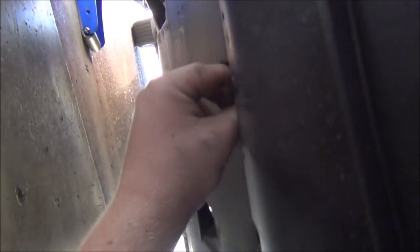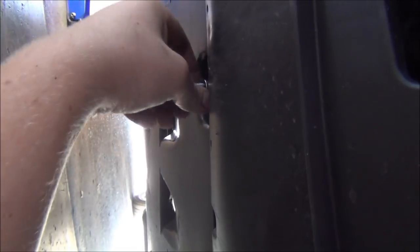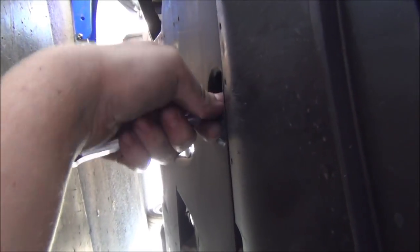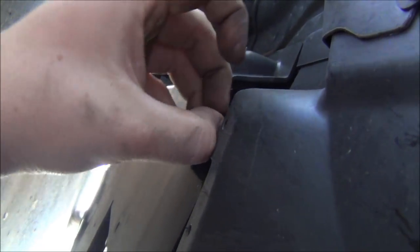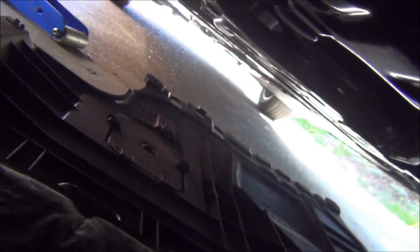Okay, there goes that one. Okay, that one's not so loose. I got that one, and then this one over here. I was mistaken. There are two more push pins on the back of the panel, on the very end there.